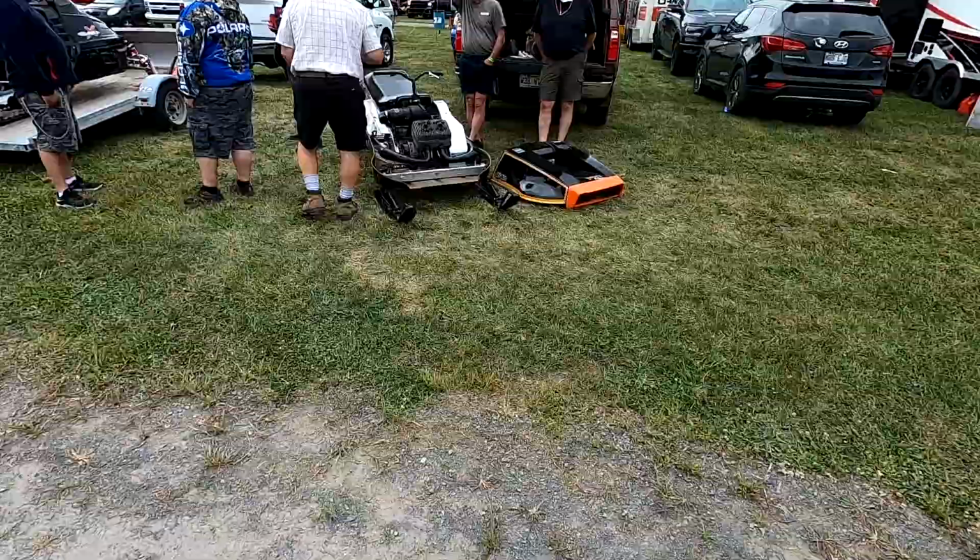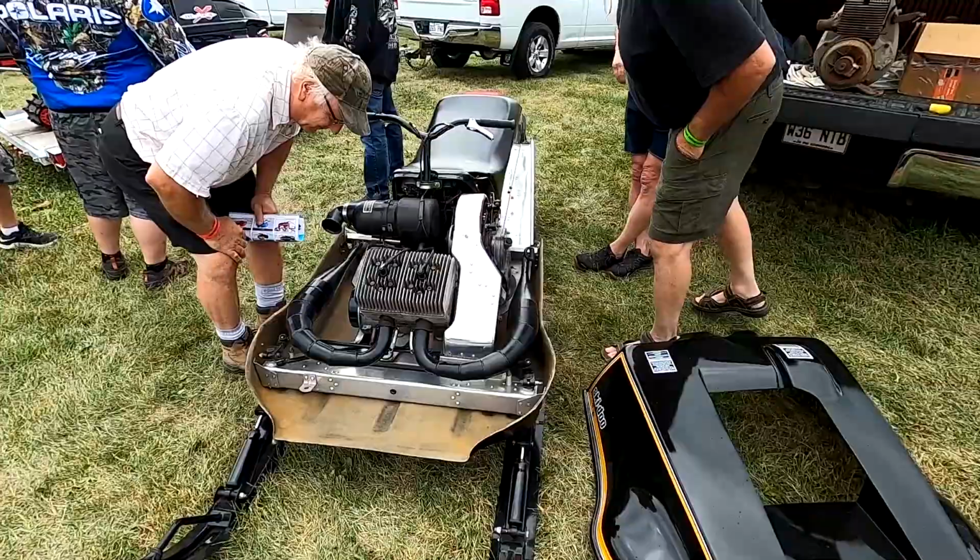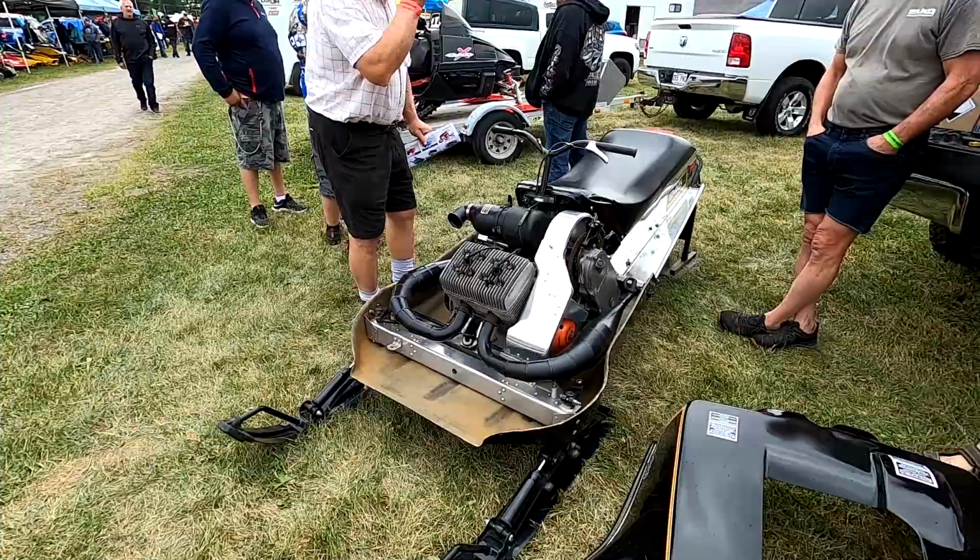Here's that 245 Super Mod '75 with the mod kit. Looks like it's got the heads. The tag says it's a 345. Yeah, it says it's a 245. But what's in the cylinder, that's another thing. That's not the 245 cylinder. They're not the 245 cylinder for sure.